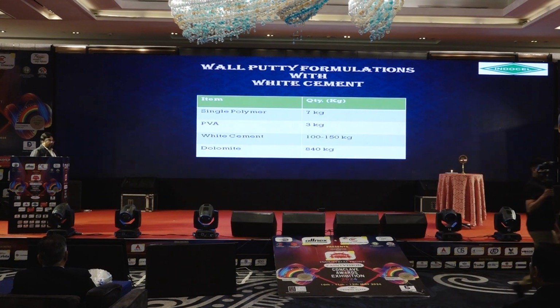One of the advantages of using this, apart from the savings in chemical costs, is that you'll get the same results in terms of water resistance and there won't be any powdering.